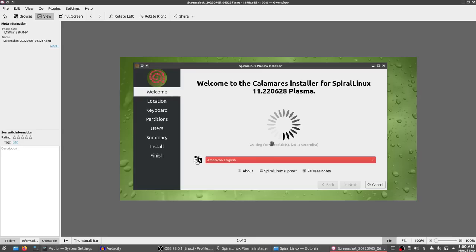And that's actually fairly normal for Calamares. What it's doing here is scanning all of my external hard drives, and I have two external hard drives. One of them is 14 terabytes, one of them is 20 terabytes, and it has to scan both of them. I don't know why it has to do that. It doesn't have to do that. It seriously does not have to do that. It's really dumb that it does that, but that's not a Spiral Linux problem. That's a Calamares issue. That's what it does.